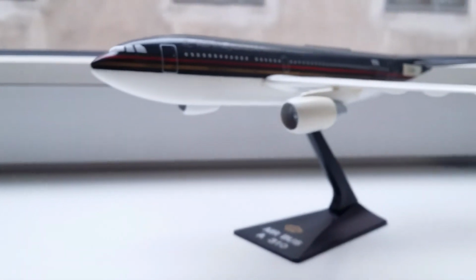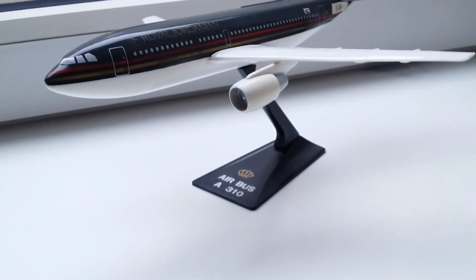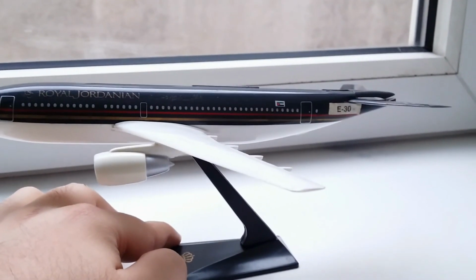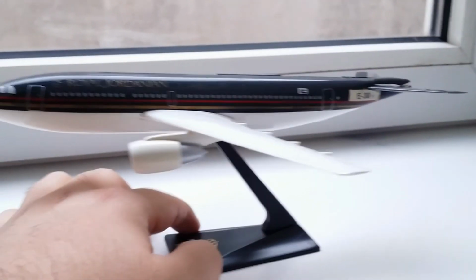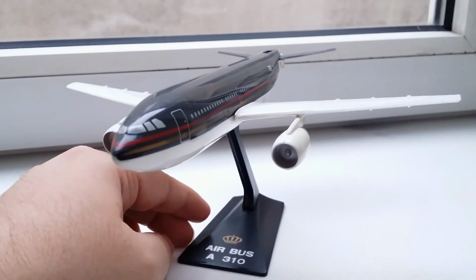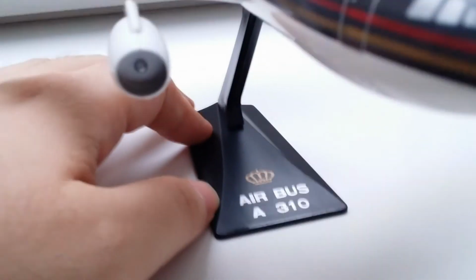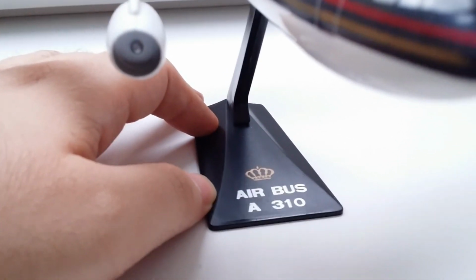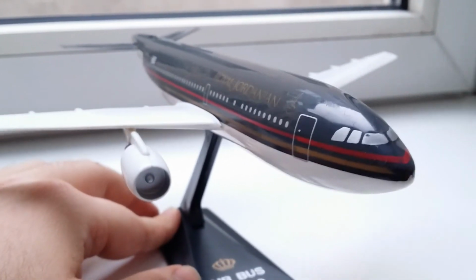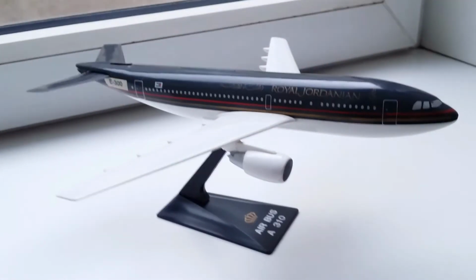And finally, we come to this. This is a plastic Airbus A310 by Royal Jordanian, which unfortunately is missing its vertical stabilizer, JAL123 style, and that's because I lost it. But at least I managed to keep the rest of the plane in a pretty good condition. Of course, I cleaned it, so it looks good now. And you can see that we have the crown of Royal Jordanian down there. And I believe this is 1/200 scale, judging by the size of it.